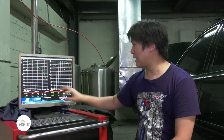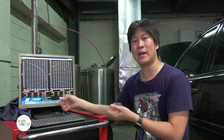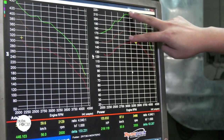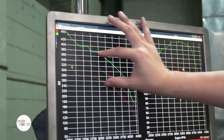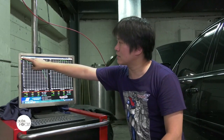For the Dynapack dyno chart, they split it into two. But later, we'll review another popular dyno chart that you've seen, which is from Dynojet. These lines represent the number of runs in one dyno session. For the Dynapack one, each file can contain up to 6 runs, which is represented by these 6 colors.